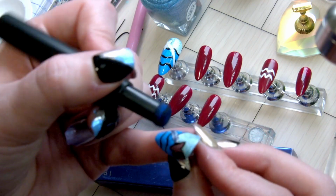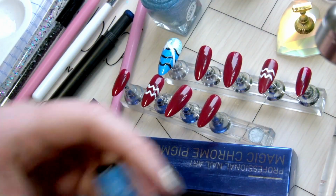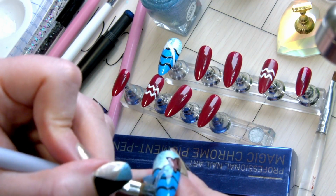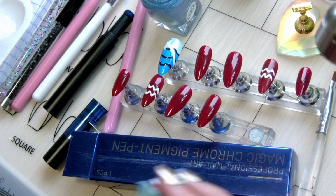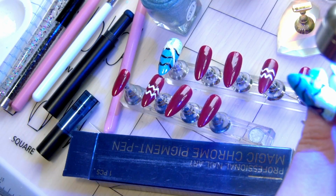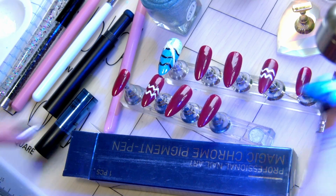It's not quite the right color shade. I think I need to do the glittery on top, maybe. Just the glittery, not the darker blue. That's actually interesting. I kind of like it. I want to make it a little more teal overall. That's not bad. Not quite what I was hoping would happen with the chrome pen, but I think that'll work better on like a full nail. That's okay. This is why we practice.